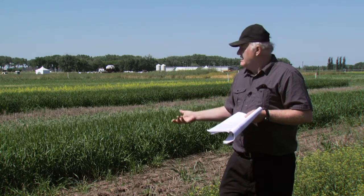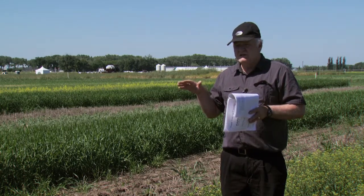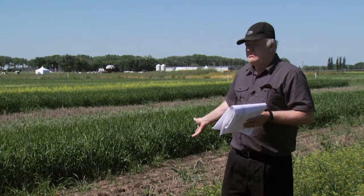So maybe in this part of the world, that's not as big a deal, but for a lot of places, it is a pretty big deal. So in the absence of winter kill, pea is equal to canola in our previous work. And so that's why both of these are in this trial.